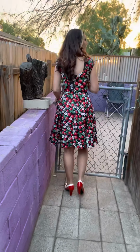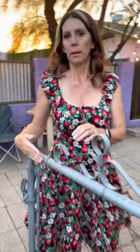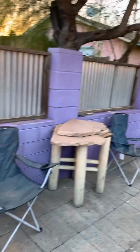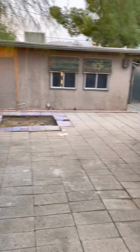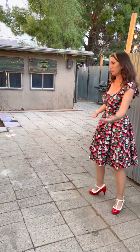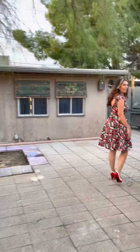So back here is a cute little courtyard area. Right now we just have a couple of chairs out here, but you could do what you would like out here. We may eventually get some furniture, but right now this is what it is. Come on with me.